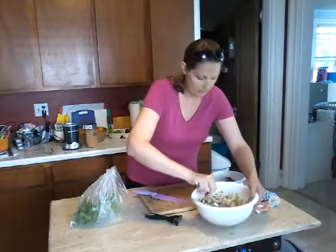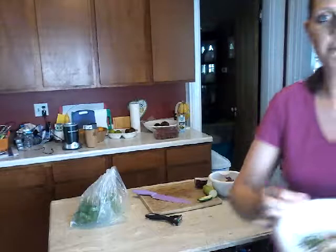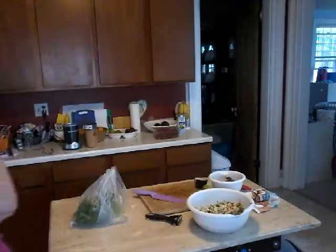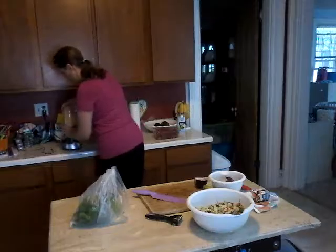Okay, so let me give you a little sneak peek. This looks so refreshing, look at that, how pretty. Just cauliflower crumbles, red bell pepper, lots of cucumber. I'm probably going to put that in romaine cups, little romaine boats, to get some extra greens in. So let me get the dressing on and I'll show you what it looks like. I wanted lots of dressing.